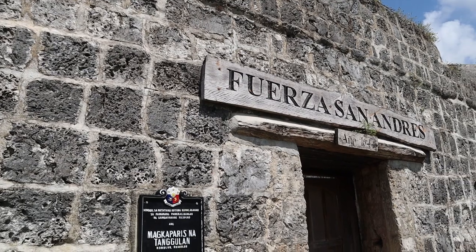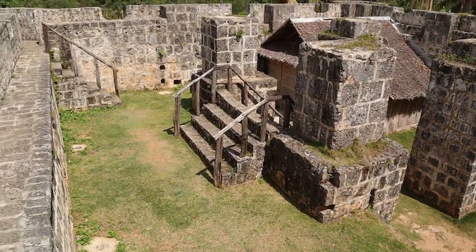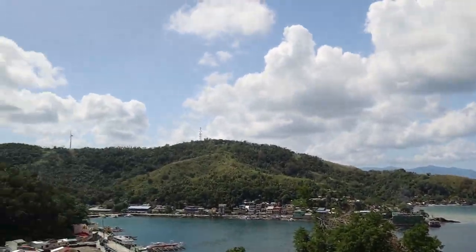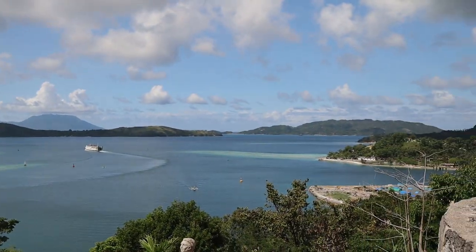Right guys, so now we're gonna tell you the things to do in Romblon. So as you can see, our choice for number one is the San Andreas Fort. It's free entry as well, and it has amazing views of the town. And at sunset, this spot is supposed to be spectacular. So make sure you check this one out.